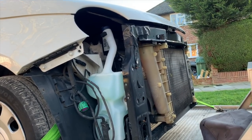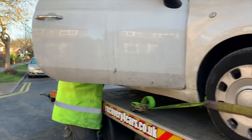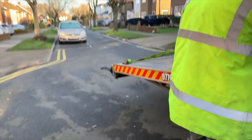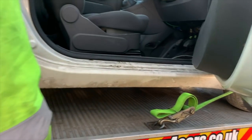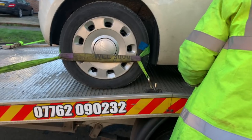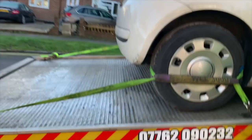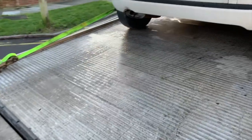Yeah. It's been recently done because you just see there's a mask at the back there. Oh, is there? There's not much wrong with it. No. Should be a quick turnaround, hopefully. Hopefully. Yeah, it's good. Better give it a good clean. Yeah. So a quick walk around. Let's get that bumper out.